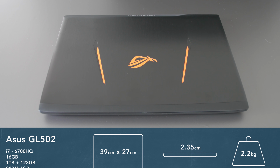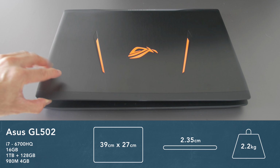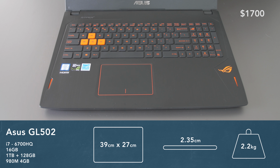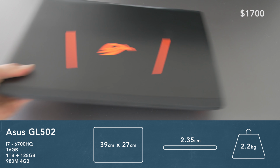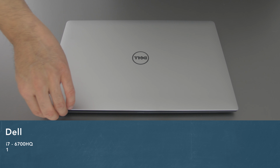Okay, the next two are a little different. I would consider them like bonus entries because they're still premium, but they're premium in a different way. Alright, the first one is the Asus GL502. Asus built something thin, light, and very powerful, but to keep pricing down, the build quality is only good. It's better than a Clevo or a Sager, but when it's compared against some of the other devices here, it's not as well built. But a laptop this thin with a 980M and an awesome screen for $1,700 is pretty impressive.